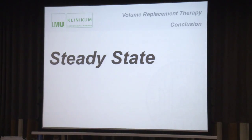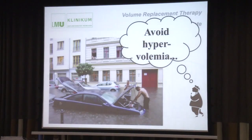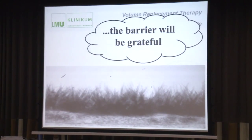And if you are coming from steady state and going into elective surgery, I personally try to avoid hypervolemia with crystalloids and colloids, and I'm convinced that we and the patient will be very happy with our barrier for a very long perioperative period of time. This is not outcome-based, but this is evidence-based.